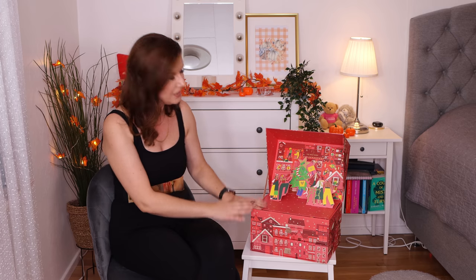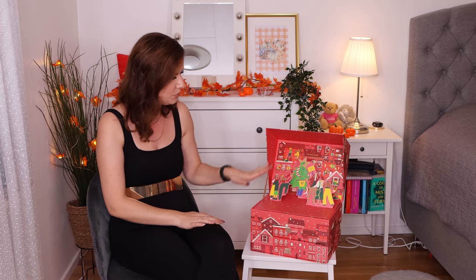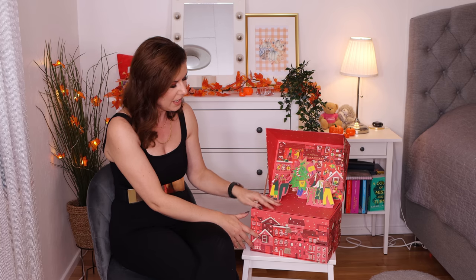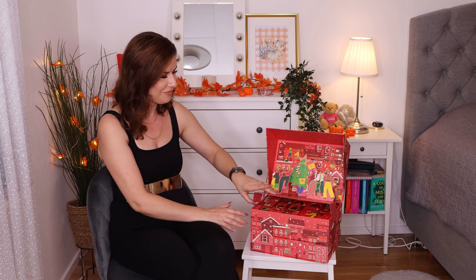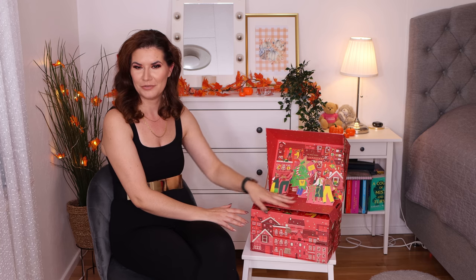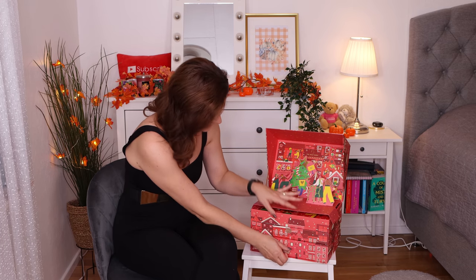But look at the design. I think the person that designed these calendars this year did an amazing job. I love everything that has to do with the shape, with the pictures, with the design itself, and I'm very impressed. It has 25 days, and we are going to open all of them. So let's start.